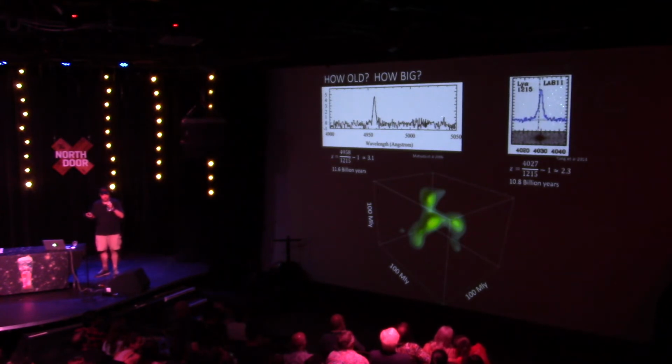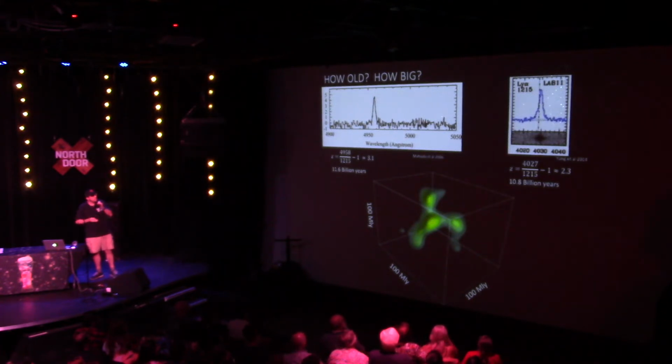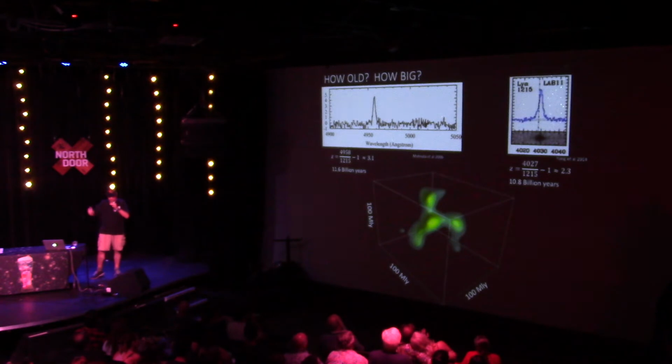Now, how old and how big are they? Well, as we said, the principal identifier here is that they have a strong Lyman-alpha emission. And since we know the rest wavelength of Lyman-alpha at about 1215 angstroms, we can measure where we see Lyman-alpha when we look at these galaxies. Now, as you know, the universe is expanding, and as it expands, it stretches the photons along with it. And by measuring where we see the emission lines now, we can see how much the universe has expanded since the time that those photons were emitted. And from that, we can get a rough age. And from that, we can get a distance to these objects. And from that distance, we can get a measure of their size, with their angular dimension on sky.